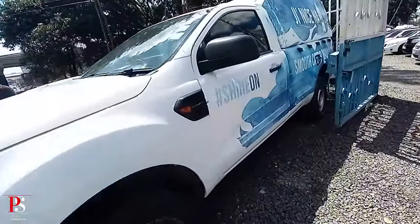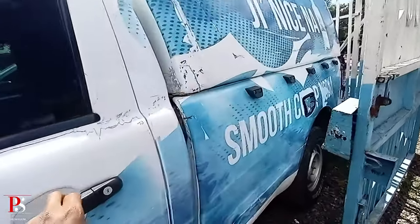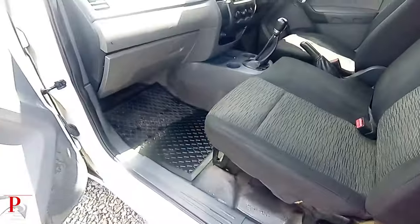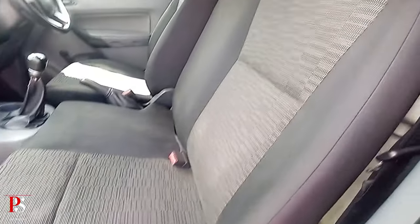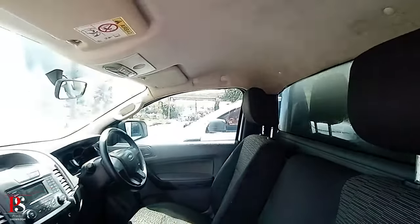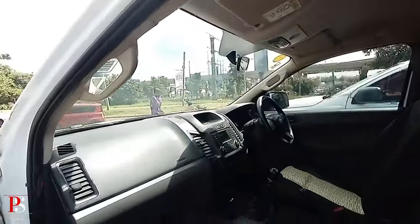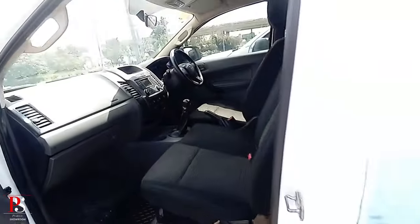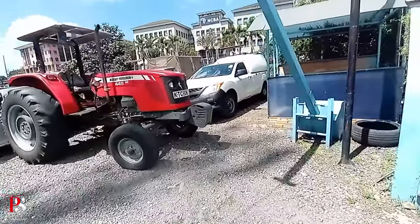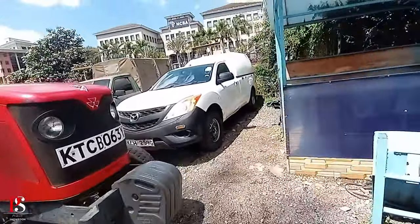Acha tuone interior hii. Ni ile tulikuwa tunaangalia. Tuliona mileage yake. And now this is the passenger seat. Very, very nice cars. Gari ni mingi, guys. We have also this one. Kama ile ndogo two-wheel drive.